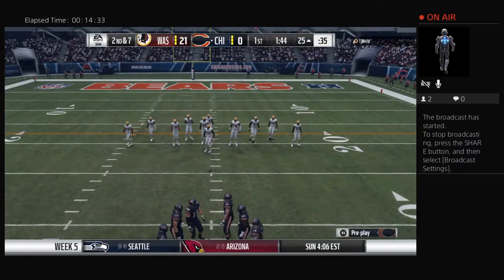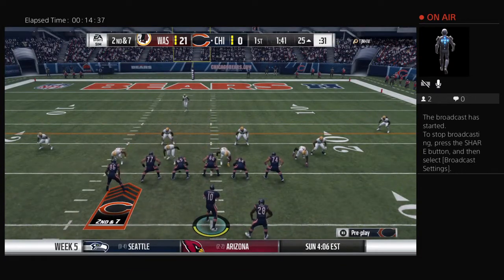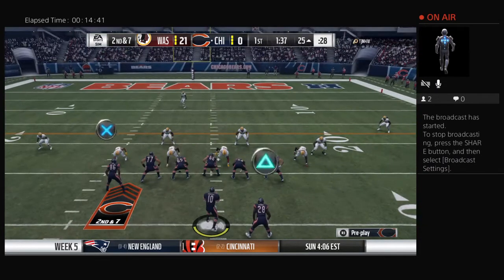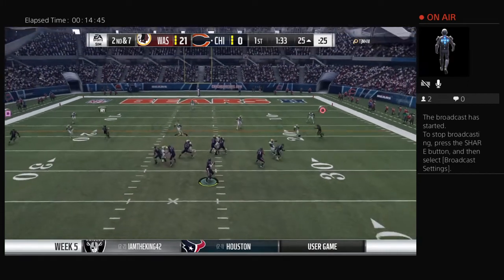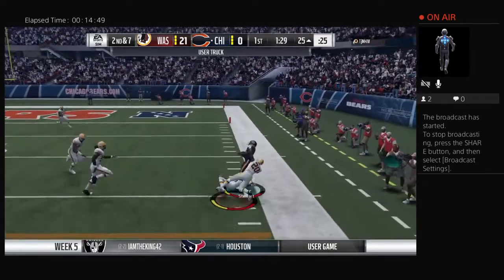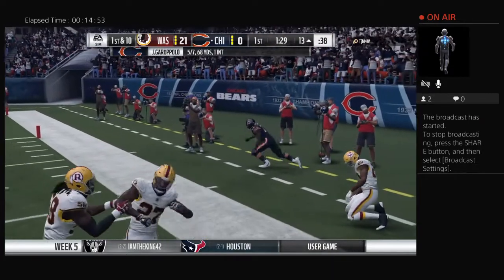And here comes play number 6 on this drive. Second down, here's Garoppolo. He hits Stewart in the flat. 12 yards there as they move the chains.